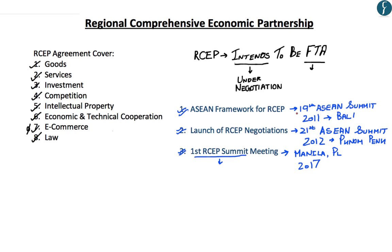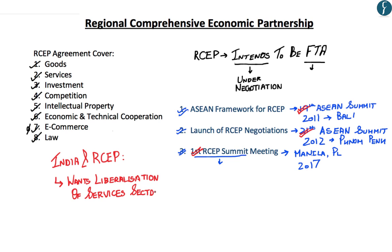Now, hopefully, up till here, you have understood at which ASEAN summit the ASEAN framework for RCEP was adopted, at what ASEAN summit RCEP negotiations were launched, and where the first RCEP summit was held. Now, let us understand India's negotiations with other RCEP members. Now, in simple terms, India is currently negotiating for liberalization of the services sector in other members of RCEP.